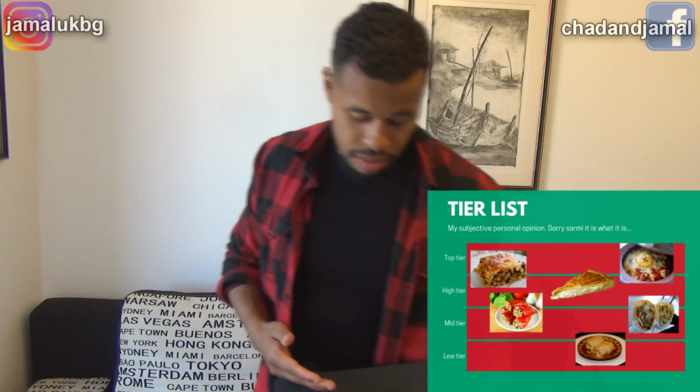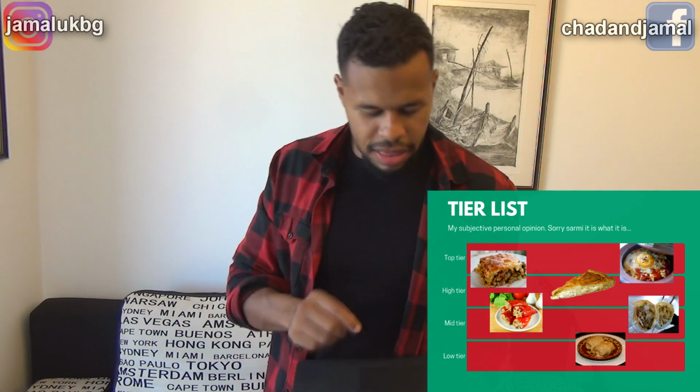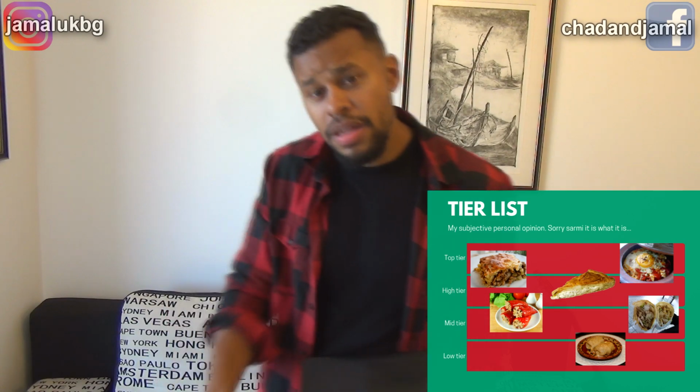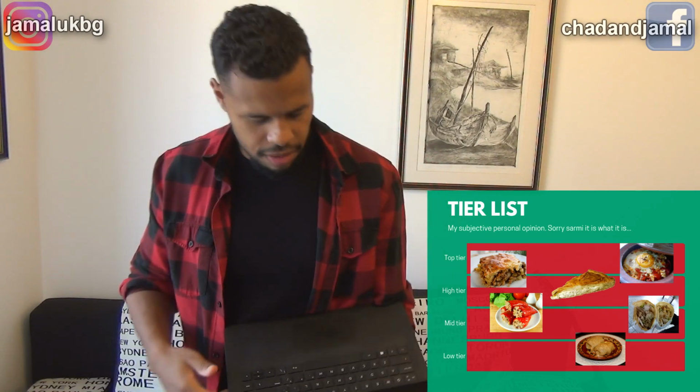In mid-tier, we have the stuffed peppers, the stuffed zhuzhki. It could be higher. Possibly I could promote this to a high tier, depending on how I'm feeling. But I definitely think it's a mid to high tier. It's a middle meal. You wouldn't want to eat it every day, but once or twice a week, you could definitely enjoy stuffed peppers, maybe as a side dish. It's very tasty, and yes, it's an average to high Bulgarian dish.